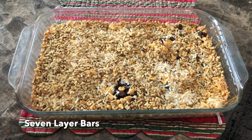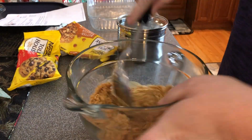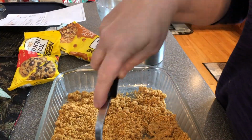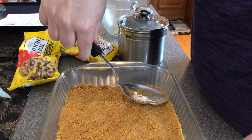Next up, we have got some 7-layer bars, also known as 7-layer magic bars. These are a layered cookie. They are something that you only bake really so that they will melt together. So starting out with some graham cracker crumbs as well as some melted butter.